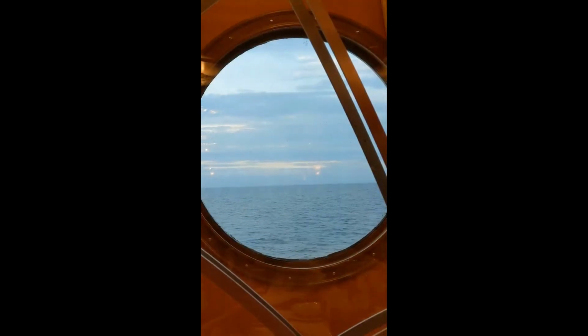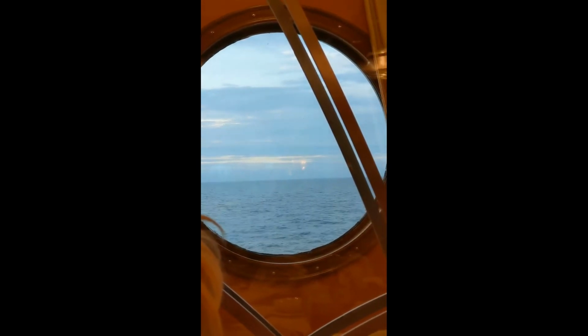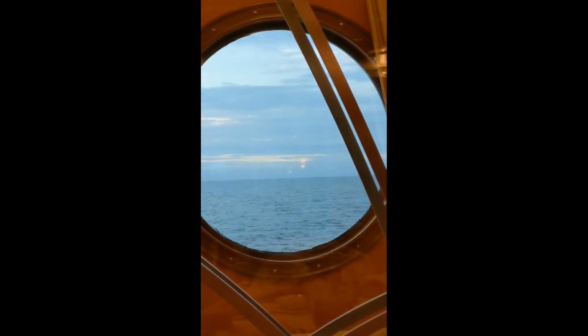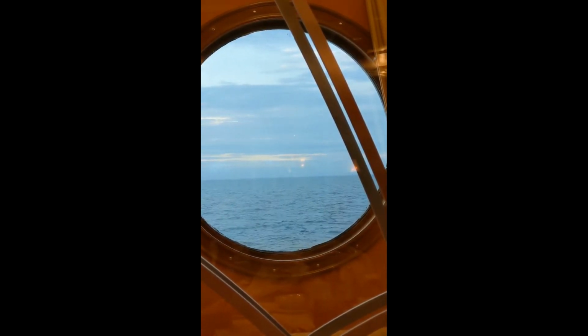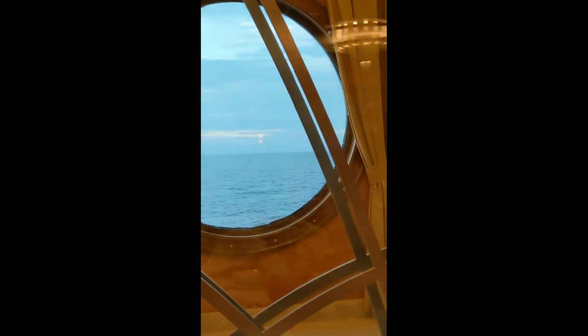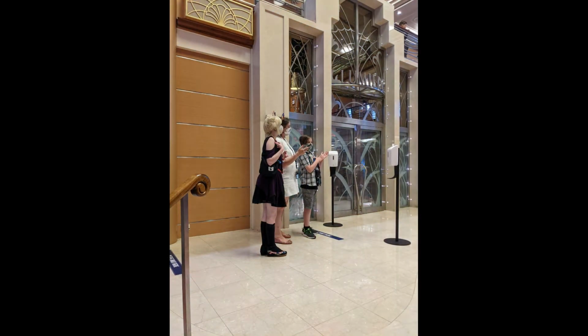This is the view that we had from table 11, so it was absolutely fantastic. And we got to see the seas nice and calm, even though we're in the English Channel. You wouldn't think it, would you? But no white caps anywhere. So yeah, just a lovely place to sit, nice and bright. The other restaurants don't have any natural light really, and this is us queuing.